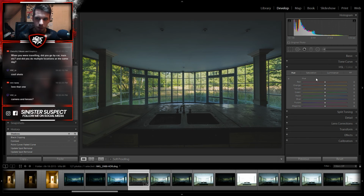So I'm going to start with the hue sliders, and I'm going to see if I can change the look of the green a bit. So we can move it to a more yellow side, or to a more, well, really green side. I actually think on the yellow side it looks pretty cool. That doesn't really do much. That one doesn't do much either. Let's take the blue. I'm probably gonna take most of the blues out anyway, so it doesn't really matter what I do to that. Purple doesn't do much. Magenta doesn't do much either.